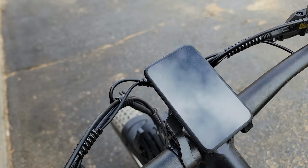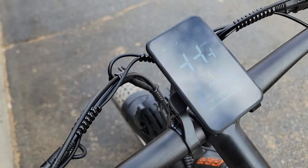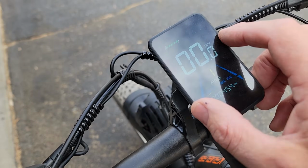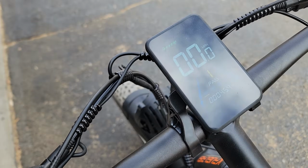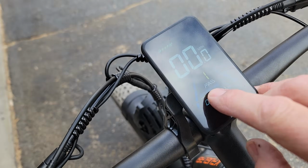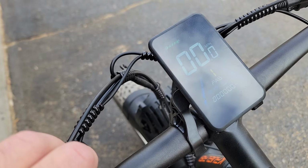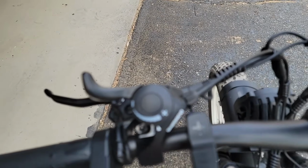All right, the first thing I want to show you is the better display, which is going to be really hard to show you on here. I hope it comes out better than I can see it on the camera. It's got a really nice display, and it's got a good sub menu, so you can change everything inside the sub menu. And you have the trip, your odometer, your max speed, and your average speed that you can cycle through. And it should be pretty smooth to move over here.